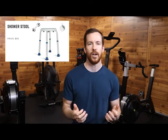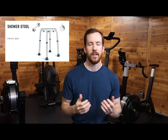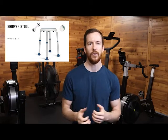Another item that I personally thought was helpful was having a shower stool on hand, because it does make it safer and easier to take a shower when you only have one leg to stand on.